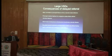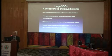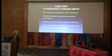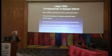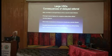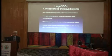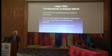In large VSDs, the consequences of misdiagnosis or delayed referral are enormous. Because the baby may be committed to prolonged failure to thrive and recurrent chest infections. Prolonged medical treatment may be given for congestive cardiac failure without an accurate diagnosis. The most severe consequence, however, is the development of pulmonary vascular disease. And therefore, in the modern era, no baby should be allowed to develop pulmonary vascular disease without confirming with echocardiogram in early infancy and managing them appropriately.